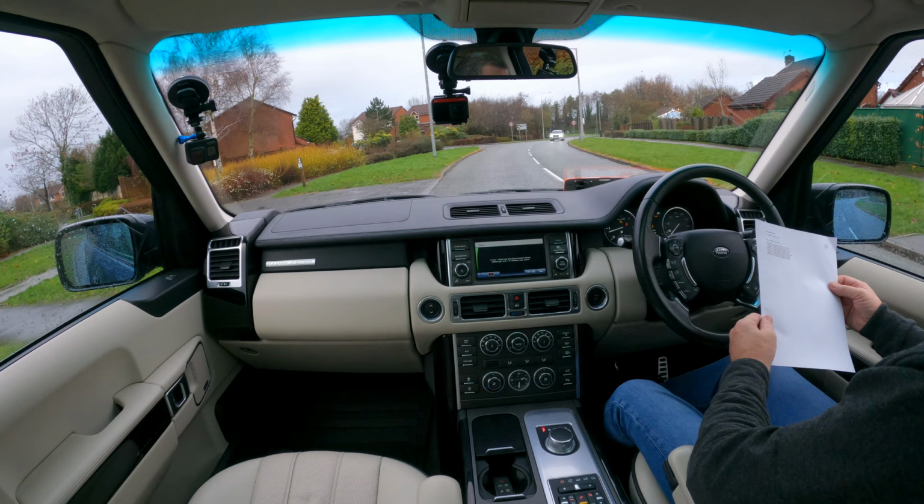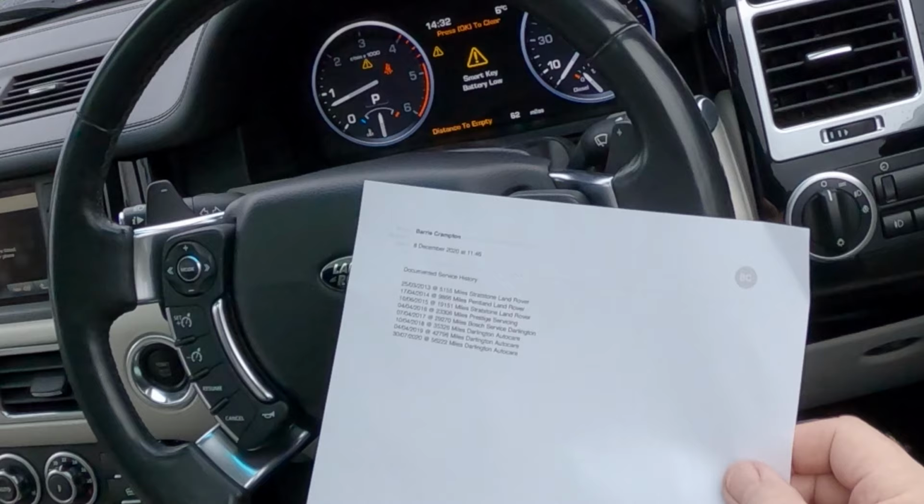10th of 4th, 2018 at 35,325 miles, Darlington Autocare. 4th of 4th, 2019 at 42,796 miles, Darlington Autocare. 30th of the 7th, 2020 at 56,222 miles, Darlington Autocare.